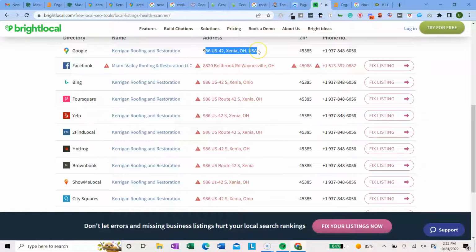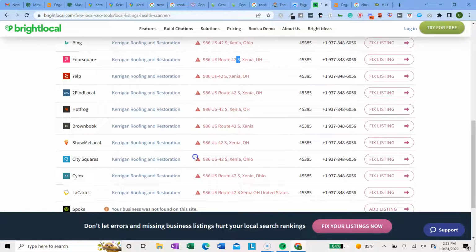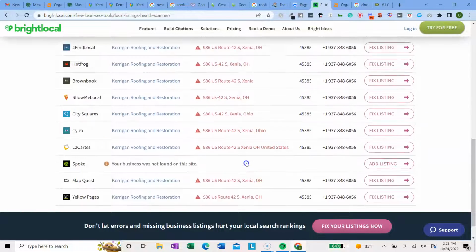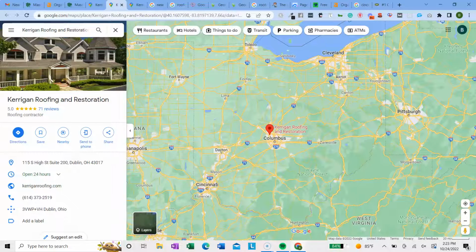So it looks like on this one, for some reason, it has US-42, and then there's no South. But this one has a South S. And so because it has an S, all of these citations that have an S aren't being matched up with your GMB. So you might want to add an S to your GMB, make it a little bit better. Anyways, that's another thing that will affect the ranking of your GMB.